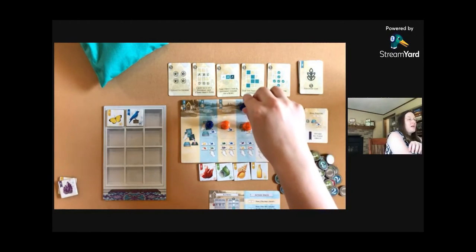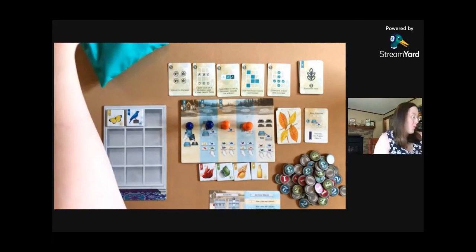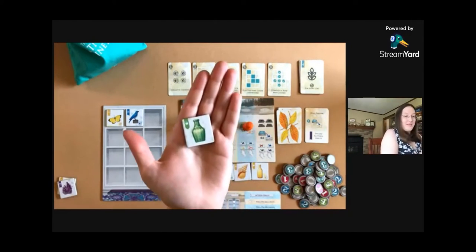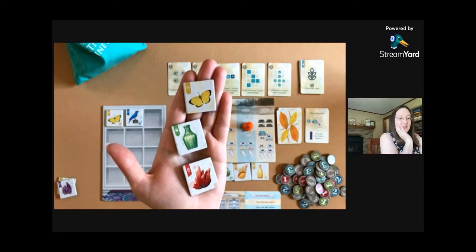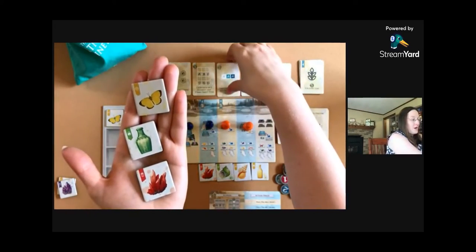I'm going to live on the wild side. We're going to go with position 1, which lets me draw 3 tiles and keep 2 of them. So it's kind of a blind draw. I'm digging there. I want my elephant. And what'd we get? Green bottle, a red gem, and a yellow butterfly.